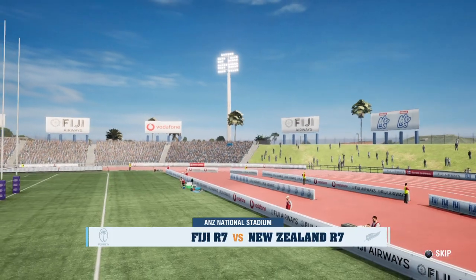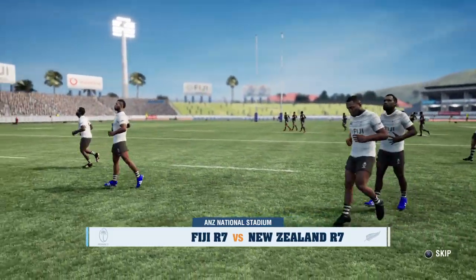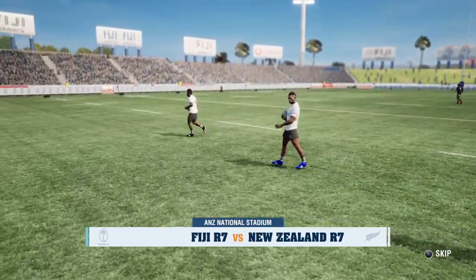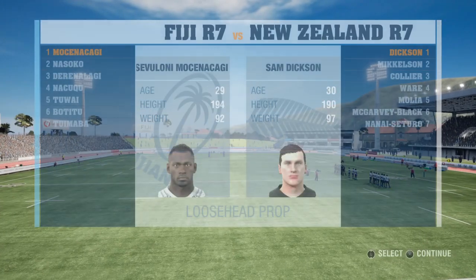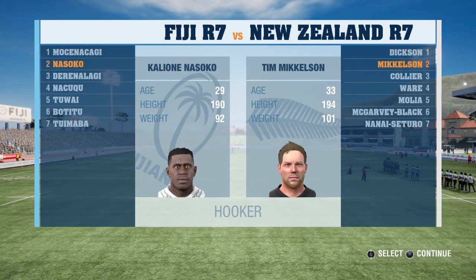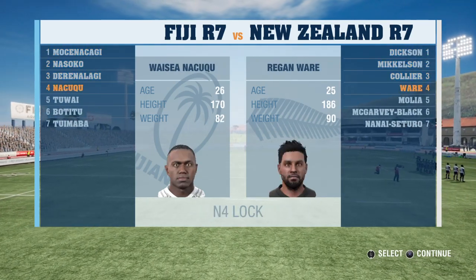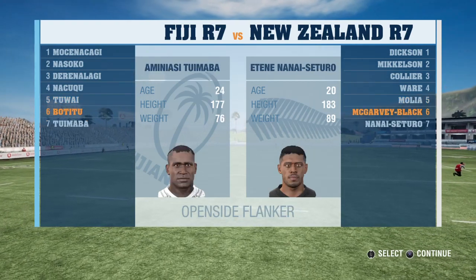Constructed in 1951, ANZ National Stadium was originally known as Buckhurst Park after Rotary Club member William Buckhurst. The stadium was renovated twice, first in 1978, followed by a second renovation in 2012 to become the stadium it's known today. Expect a close match here. Both squads stack up pretty evenly overall.